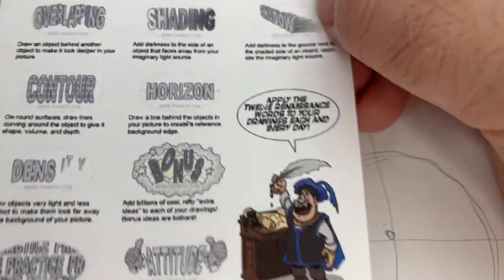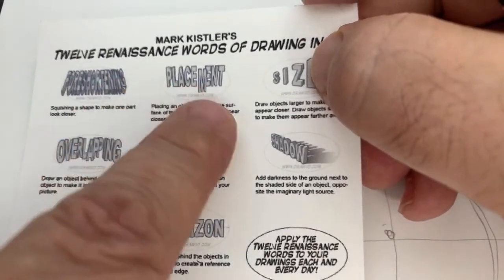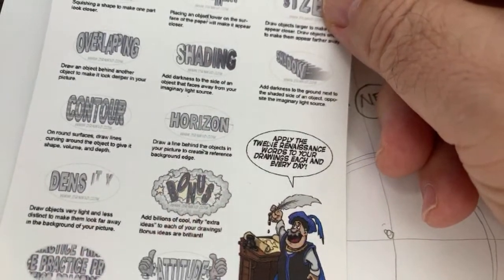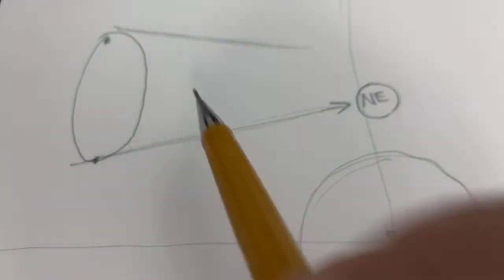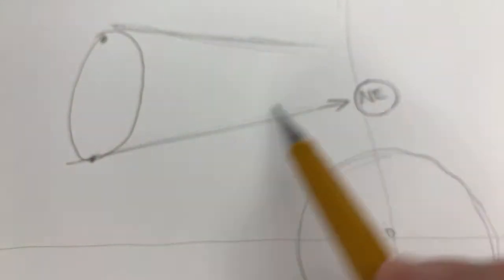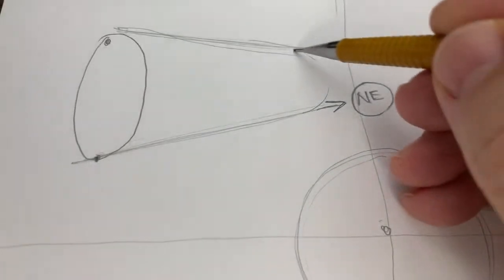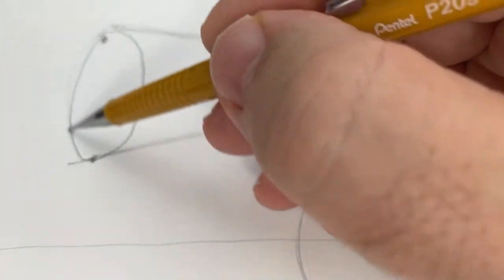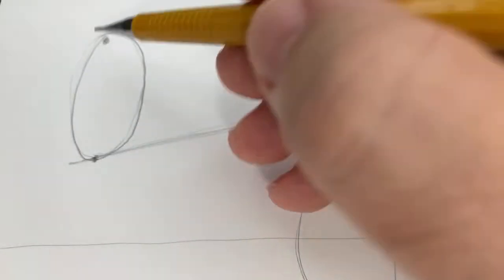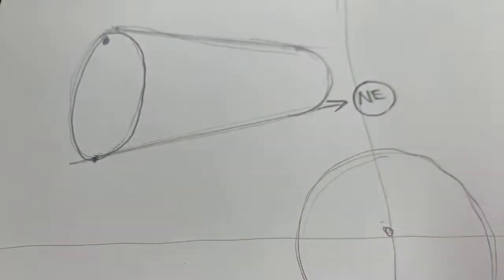Pam Stalder, thank you, my parent volunteer room mom. She's going to put a link to the Renaissance word chart that's on the Draw 3D. It's a free printable. These words are 500 years old, and if you learn them, you can draw in 3D. All right, those words are so powerful. So this is foreshortening. That's one word. Everybody say foreshortening. Say foreshortening.